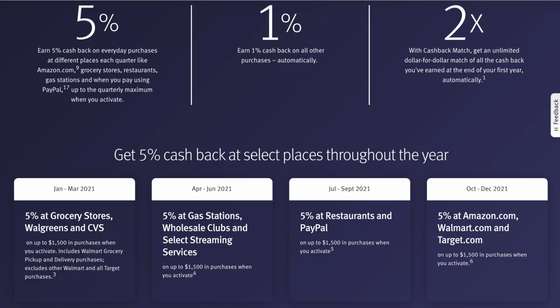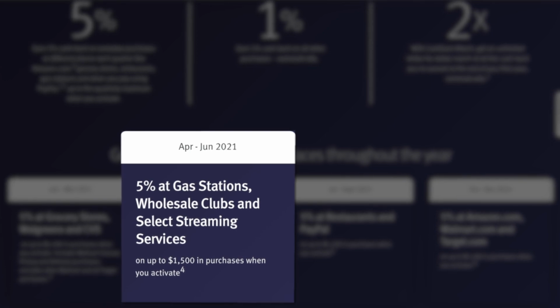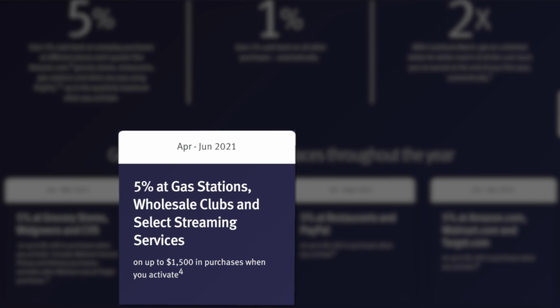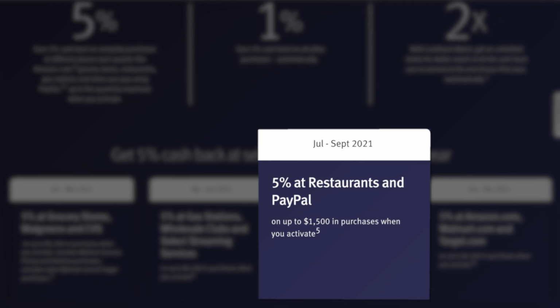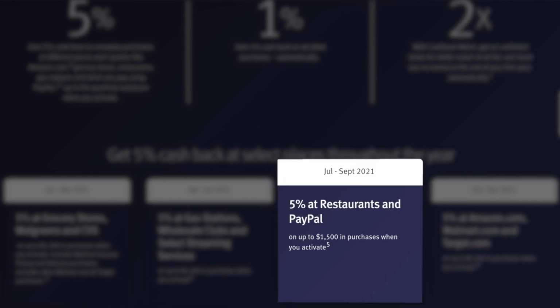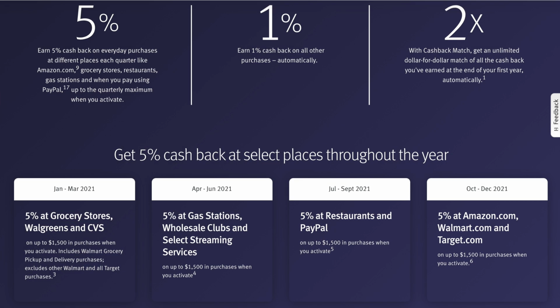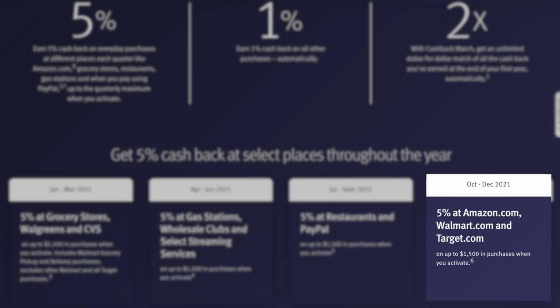Then from April to June, you're going to get 5% cash back at gas stations, wholesale clubs, and a number of streaming services as well. And all of this is also going to be capped at $1,500 for that 3-month period. From July to September, you're going to get 5% cash back at restaurants and PayPal, which is used for pretty much every online marketplace nowadays, so you really shouldn't have any problem hitting that limit. And then lastly, from October to December, you're going to get that same 5% cash back at Amazon, Walmart, and Target.com. So again, it's obviously going to depend on your spending habits, but in my opinion, it really just breaks down to $500 per month, and each of those categories is going to offer you $150 in cash back at the end of your first year.